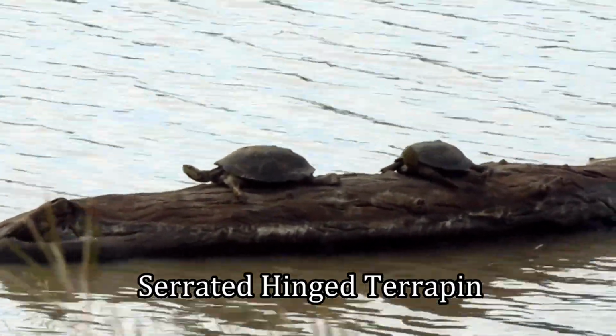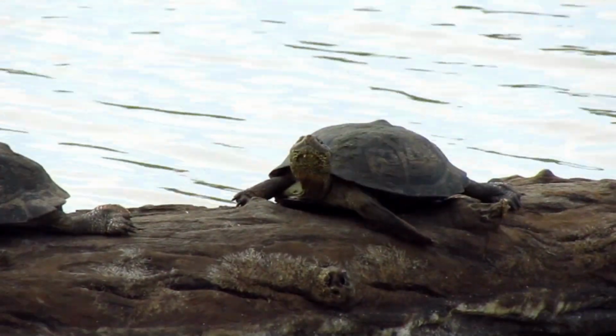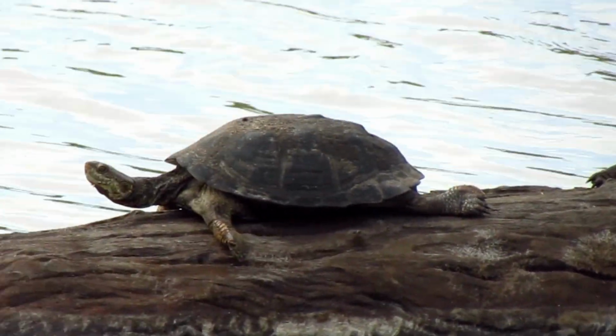Very common in the park, the terrapins. They manage to avoid predation because they produce a really disgusting smelling secretion when they get harassed.